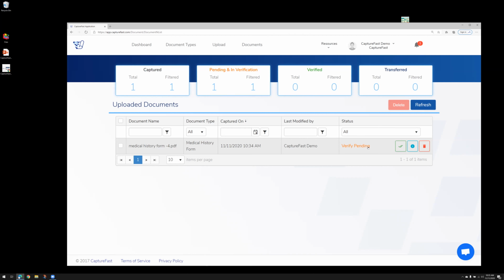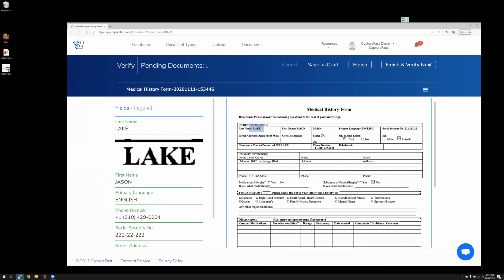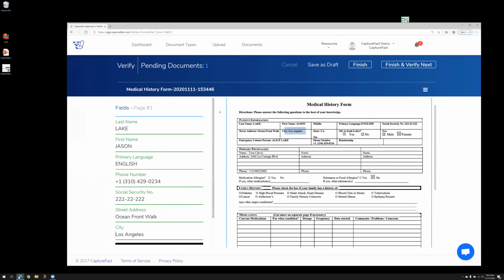But in this demonstration, I just want to show you how easy it is to verify data with the help of CaptureFast. That's why I enabled the verification. I enforced the verification for the medical history forms here. When I click the verification, the system pops up the data and the image side by side. So you can easily check the data, and if everything is perfect, you just finish and the data is going to be transferred to Daml.